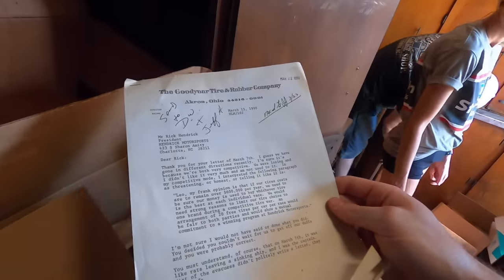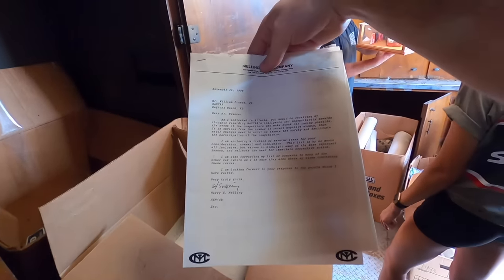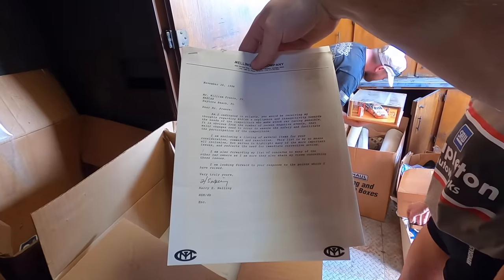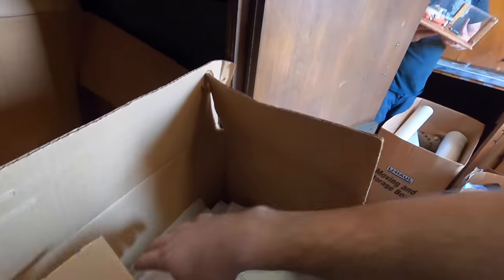March 22, 1990. This is some stuff here. Yeah, those are badass. There's all sorts. Sent to DW plus Jeff H. Here's a letter from Harry Melling to Bill France Jr. Has a list of negligence and insensitivity with things that he feels need to be improved. There's a lot of important documents in here.